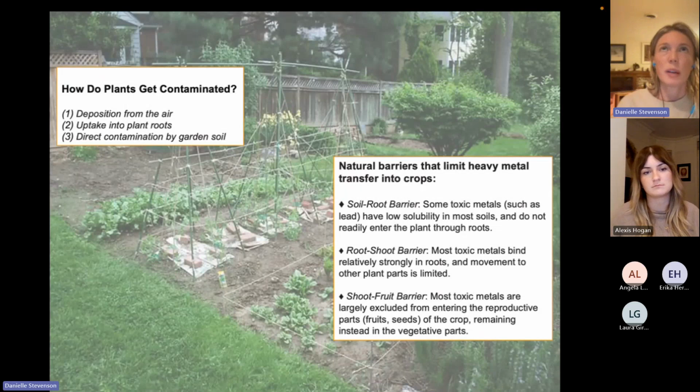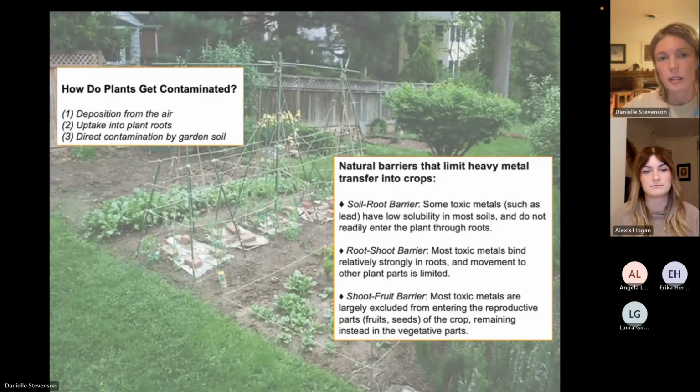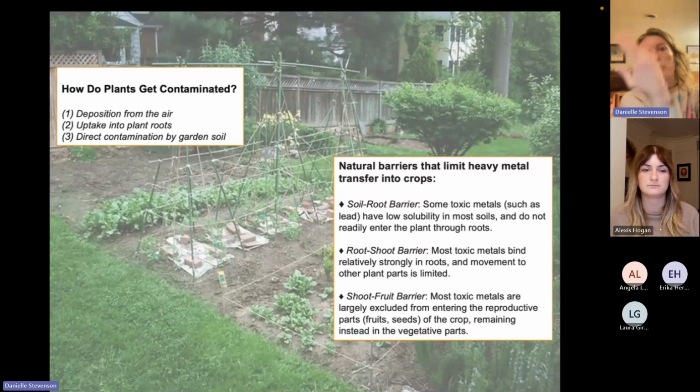But again, even if you have deposition by air, you can also really deal with that by washing, right? So that's why we really recommend following all of those best practices. They're pretty simple to do, but they will generally keep you pretty safe. So even if there's deposition by air, if you're washing your crops, you're getting rid of most of that. You just got to consider that there might be metals being added into the soil as well, which then could go up into the crops.